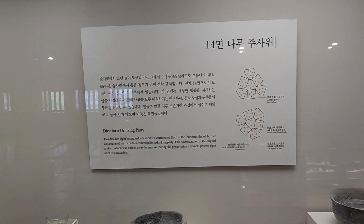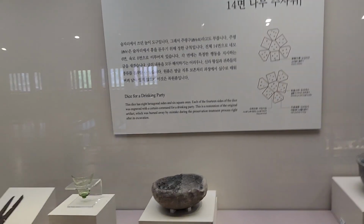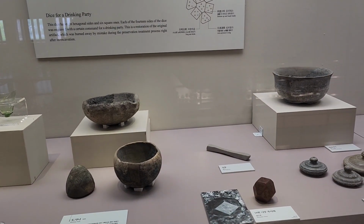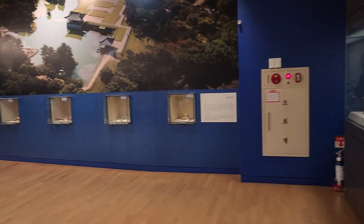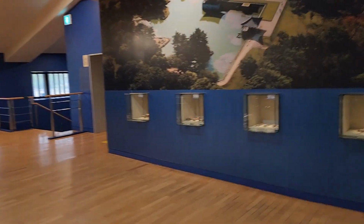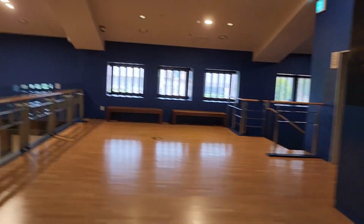Wow, that's actually kind of cool. The fact that we have drinking games now that involve dice and were involved in the past as well. But this is a copy of the original after the original was accidentally burned. Whoops, big mistake. But I found that to tickle my fancy.